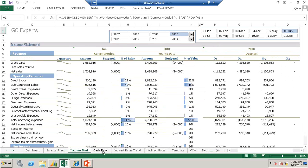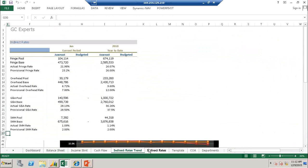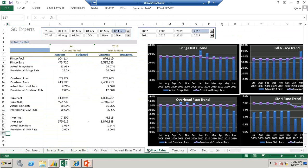that have become part of people's everyday life as they leverage Excel. Also cash flow and different indirect rate views, both a monthly trend, so this is showing me every month my different pools, giving me details of what are the accumulated costs in my pool, in my base, what's the actual rate, where is that comparing to the provisional rate that we're using for reporting and potentially billing if we have cost type work. An overview of my rates, so showing me both current period and where we are year to date from an indirect rate perspective. So each of these views can be made available to different people in the organization.